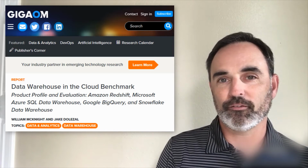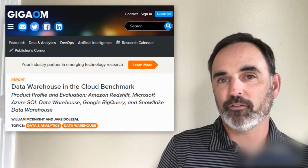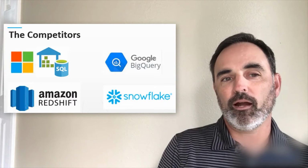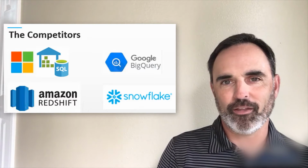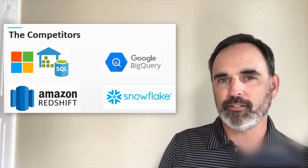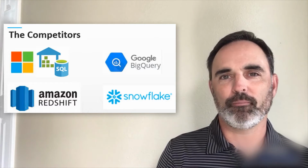It was really interesting, and there's some great information in there about how they did this and the results of their research. Now, for the research, they compared Azure SQL Data Warehouse to Amazon Redshift, Google BigQuery, and Snowflake. And so I want to just talk about the summary, high level of what some of the results were. And again, for all the details of the study, I recommend you go out to their website. It's really quite interesting.